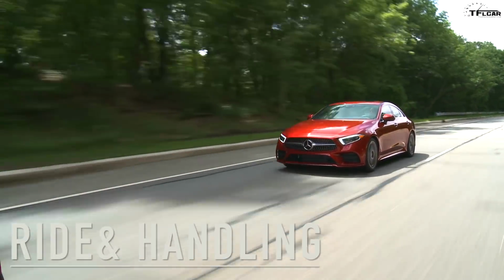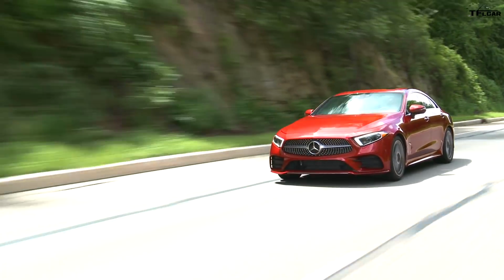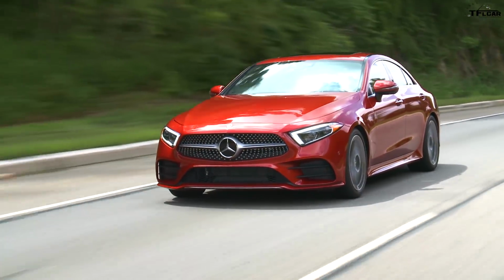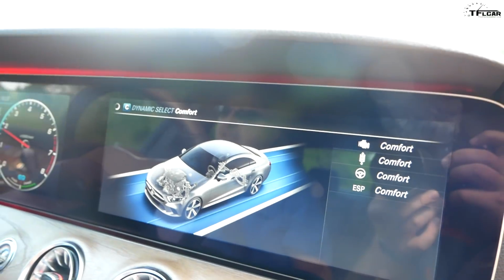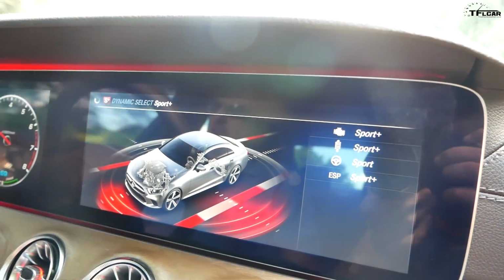Ride and handling. Our tester had the optional air suspension setup. The ride was exceptionally comfortable, soaking up bumps without any fuss. It's not so aggressively sporty as an AMG product, but the air suspension allows for some fun cornering if you please. Even in Sport Plus mode, the most aggressive setting, the CLS was really comfortable, but still fun to drive.